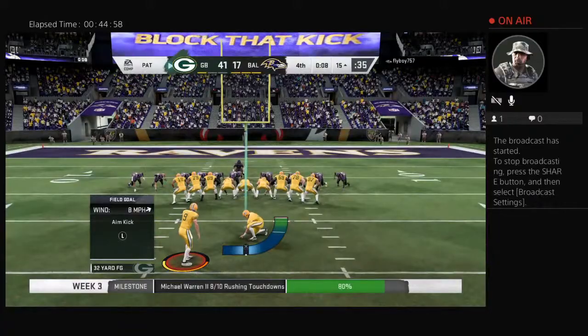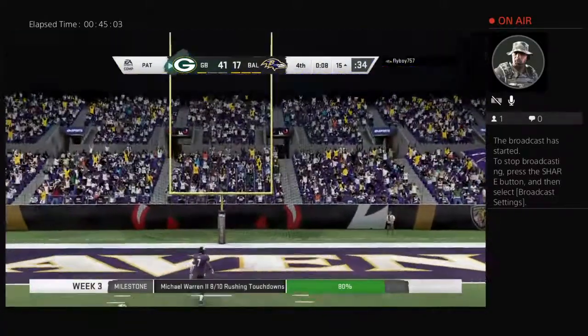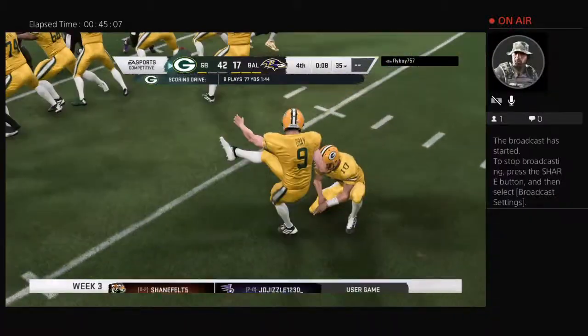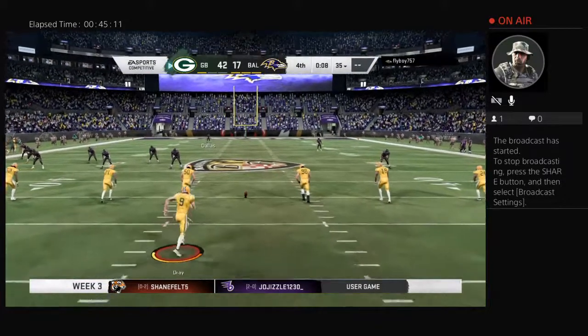Punching it in from a yard away. And the Packers are able to stretch that lead out further. Now it's looking incredibly likely to be a 3-0 start to this season. That is obviously excellent. 2-0 is one thing. 3-0, you really have some momentum.